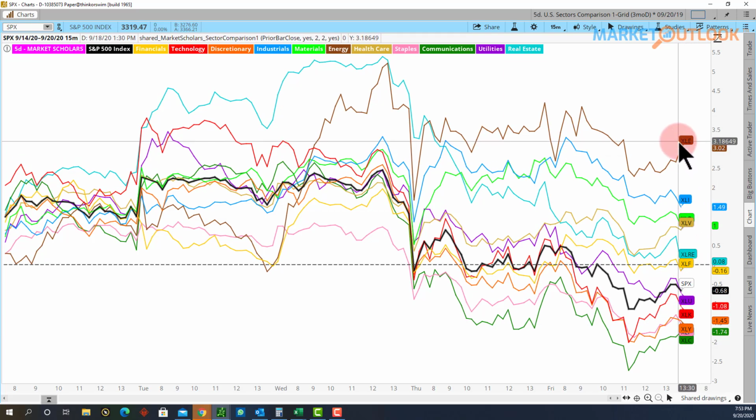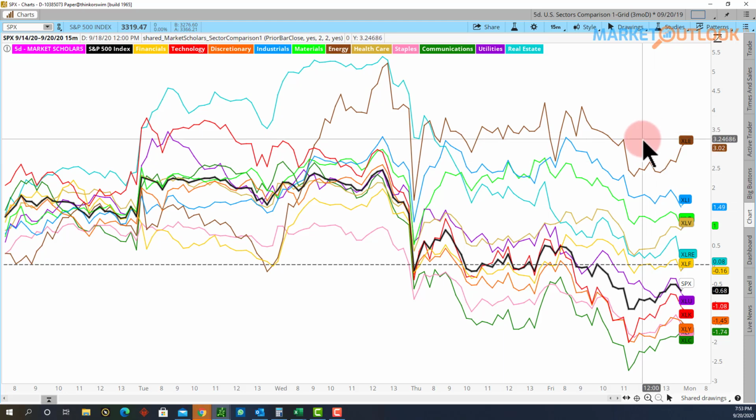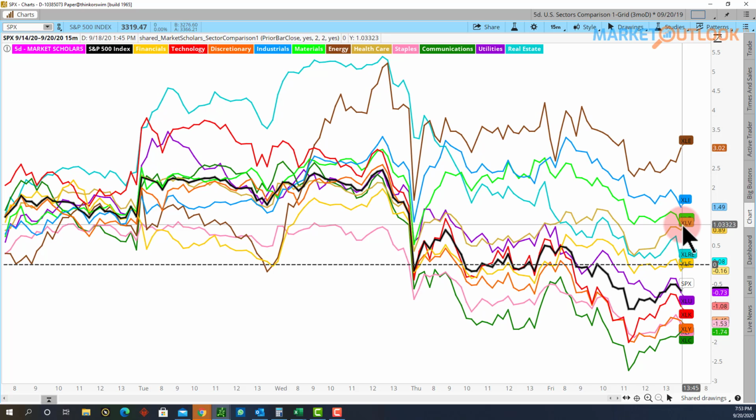And look at the big winners: industrials, energy, materials, weak dollar sectors, all doing very well. Real estate, financials, healthcare, doing really well on the week, on a down week. So not the most risk off, right? If this was risk off, we would expect utilities up here, we'd expect staples up here, we'd expect real estate up here, and healthcare, which actually did have a decent move.